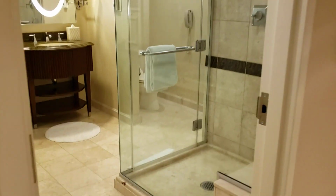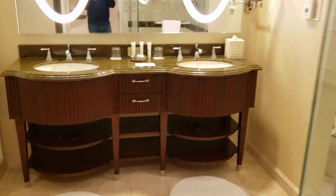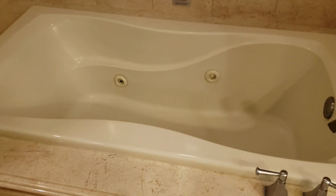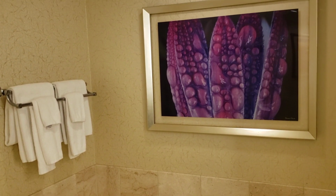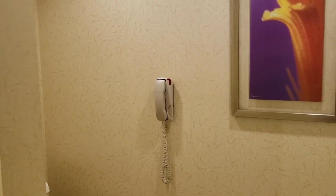Okay, one nice thing about the bathroom in the spa tower is it has this nice stand-up shower. It has your dual vanity sinks, light-up mirrors, and the spa tower also has a nice sunken jetted tub, which is one of the nice features that the new rooms over by the fountain view do not have. And your toilet area is back that way.